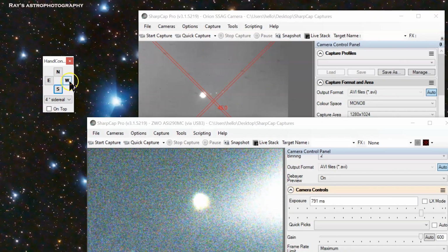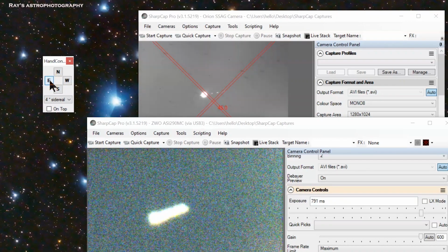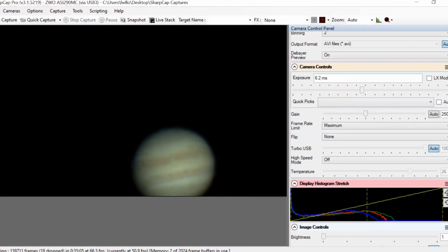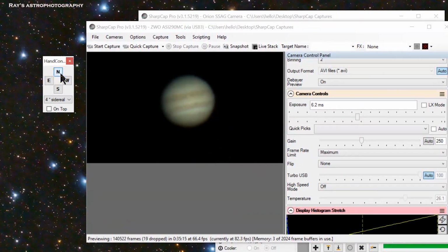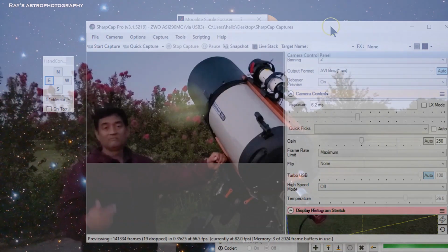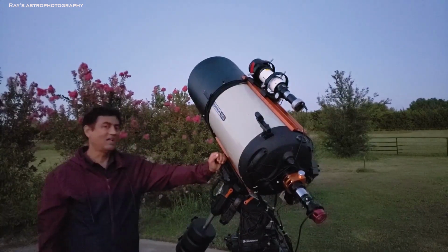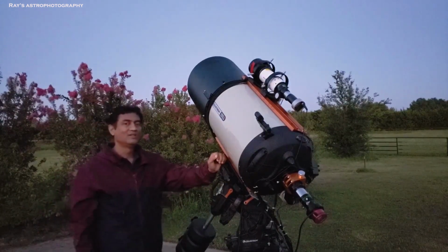But I'm so used to using the guide scope not just for that reason, but also because I wanted to locate the planet from inside. It is a lot easier. I'll see what I can do using this one. I'll try to take some good pictures, and I'll share all those pictures with you.